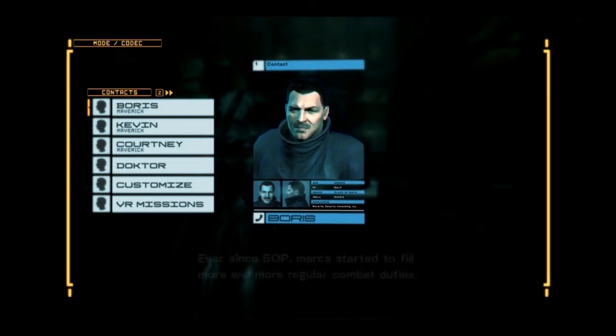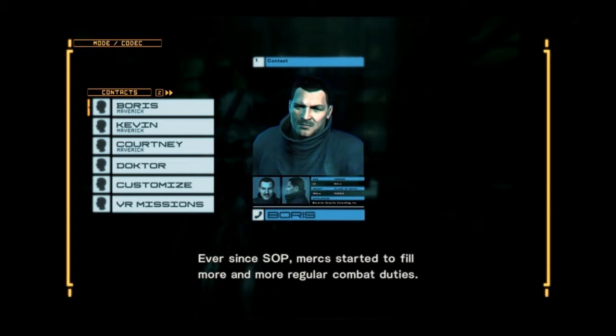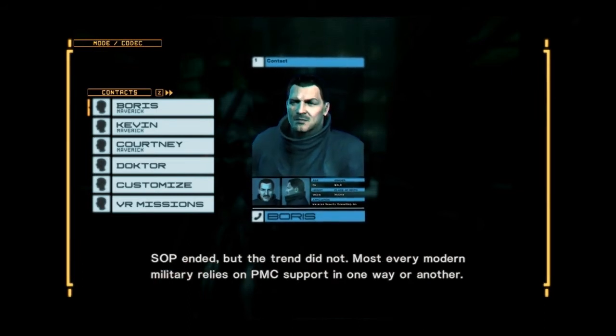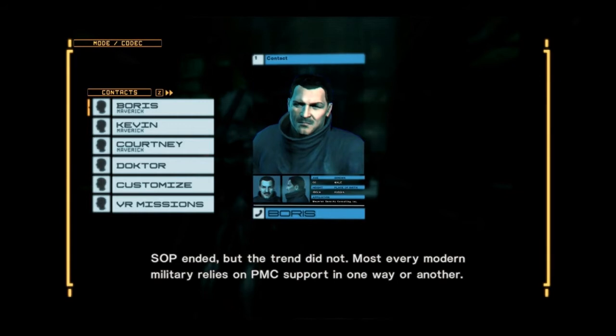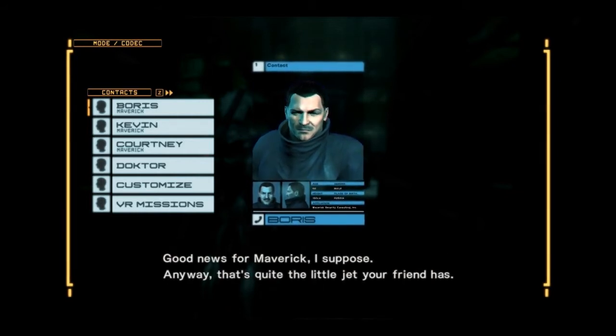That's a new one. Ever since SOP, mercs started to fill more and more regular combat duties. SOP ended, but the trend did not. Most every modern military relies on PMC support in one way or another. Good news for Maverick, I suppose.